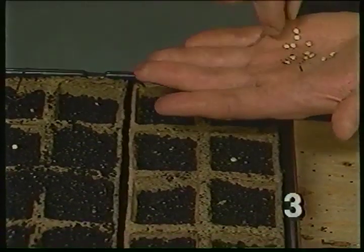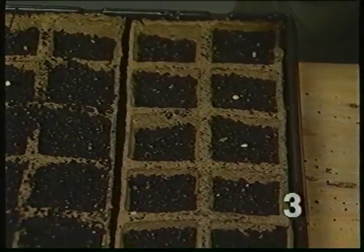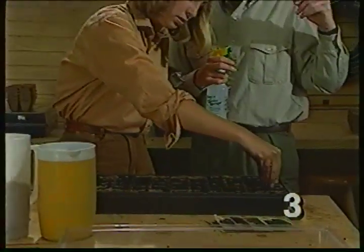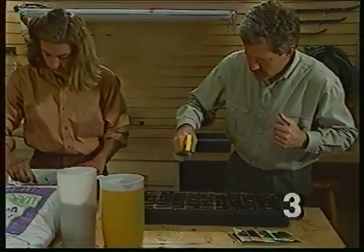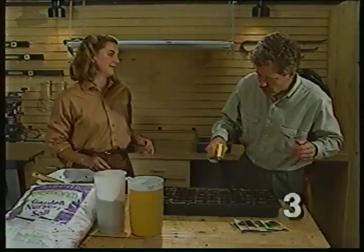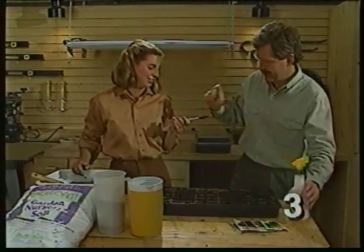Place a seed in each compartment. Cover those with a little additional soil. And then moisten everything with a spray mister. Now, it's a good idea when you're done to label everything so you know where each seedling is located.